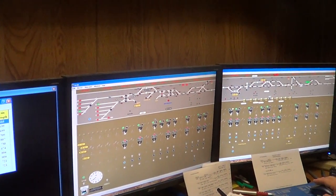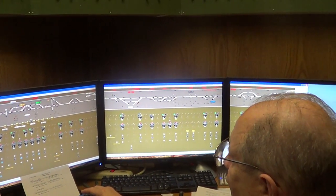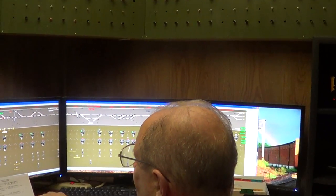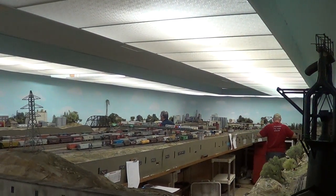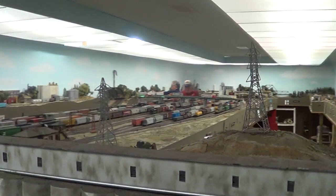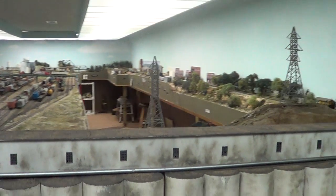This is running Panel Pro through JMRI. That's correct. You've got 486 switch joint. The Sioux Lines has been in existence for, I would say, more than 30 years. The section of the railroad back here was an addition that was put on several years ago.